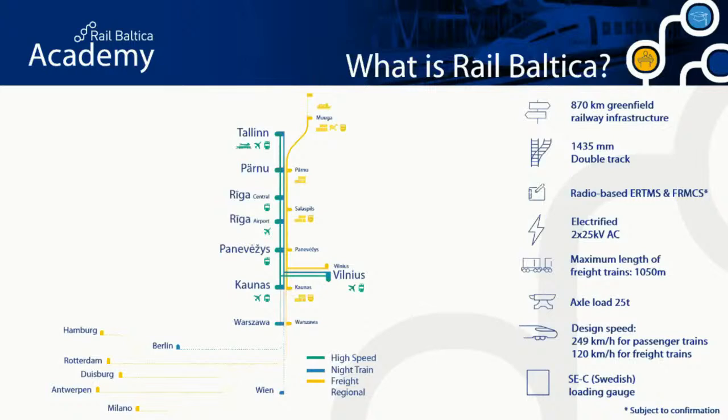We are the northeastern end at the moment of the North Sea Baltic Corridor, which is one of the TEN-T corridors from the European Union's Connecting Europe initiative and transport initiatives. So obviously having the ability to connect on standard gauge is going to be very important.